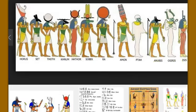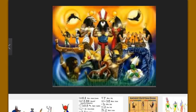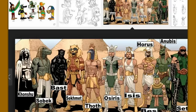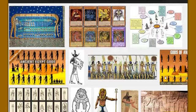I'm trying to see if I can find an actual photo of some of the hieroglyphics. There's something there. Now that's somebody's reproduction. Let me see. Superheroes. Interesting. That looks like a kid's cartoon.